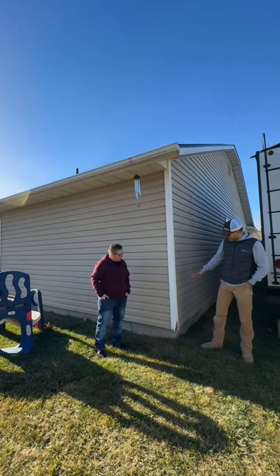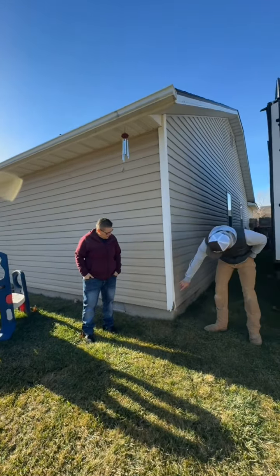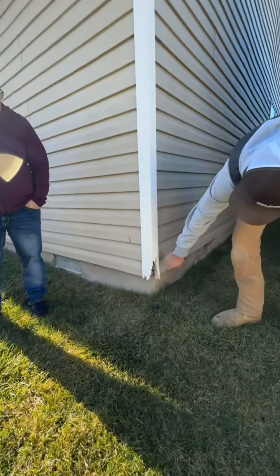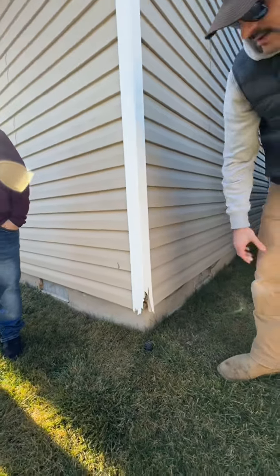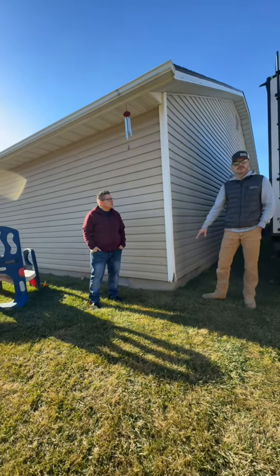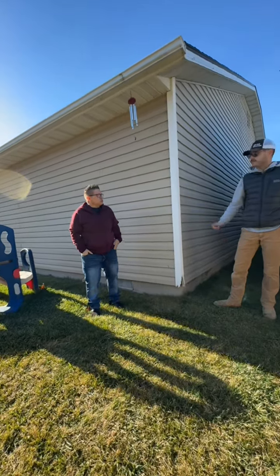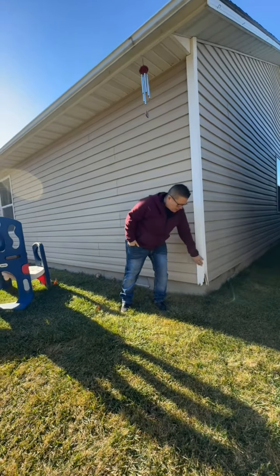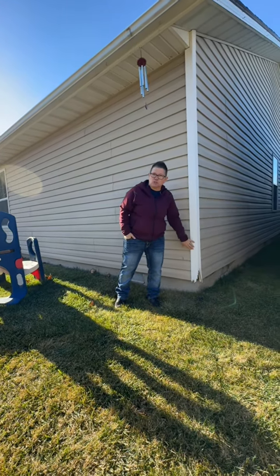So for example, right here on this corner piece of this vinyl siding, you can see we have some damage. We actually have some exposed wood back here. We want to get this replaced so we don't get any moisture intrusion back there that can cause microbial growth and mold as well. So that's one of the key points we're looking for on these home inspections for you. You also don't want to invite any pests or insects or anything to crawl up in there and cause any sort of damage to your siding as well.